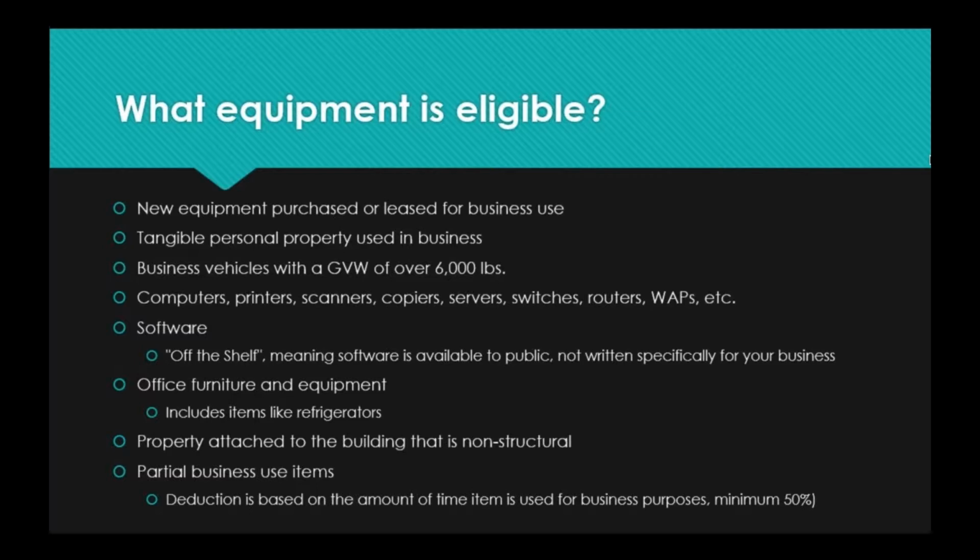Business vehicles with a gross vehicle weight of over 6,000 pounds. I am going to go into vehicles a little bit more in depth after we go through this list. There are some caveats and some exceptions there. We'll touch on that. This is the big one where we come in.